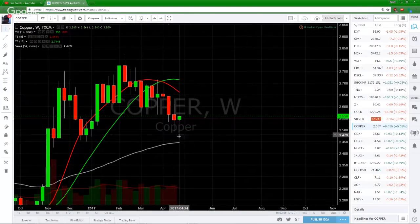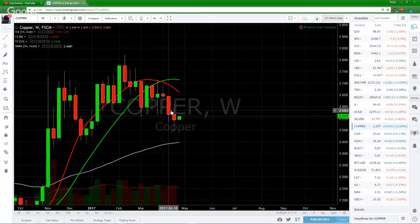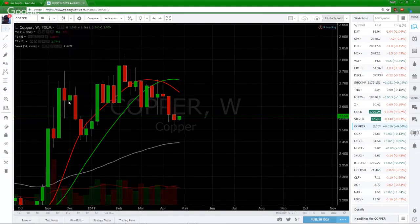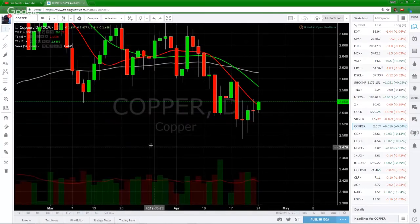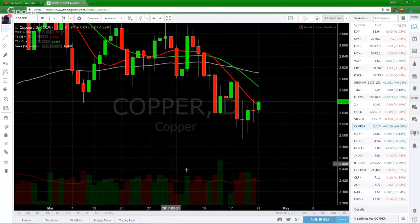Certainly has enough room to come all the way back into support, but it looks like it's turning. Copper's got some bounce in it, but let's see if that bounce will continue or get rejected. It is coming into previous lows right now. See if that turns for us.